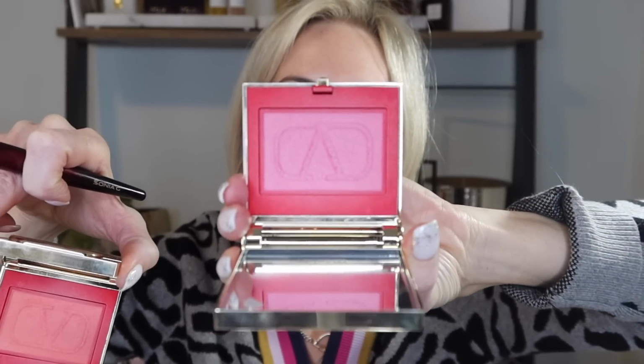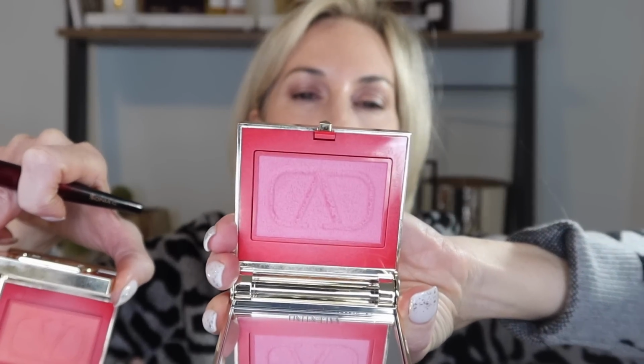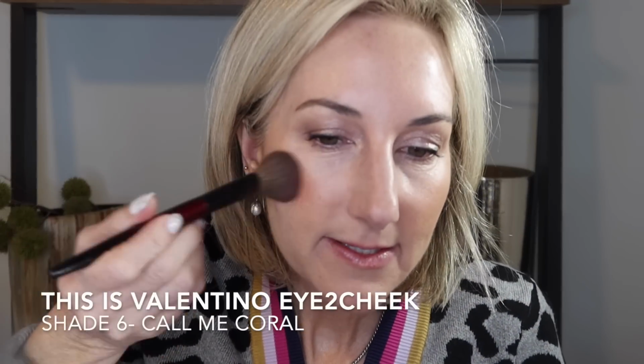And then I have two of the cheek products. I have number 6, and this is like a coral pink. And then I have this gorgeous number 1, and I love this combination together. So I have already put this one on. I'm going to put a little bit of that on. Again, I just love this formula. And the cool thing is, literally these blushes last all day long.